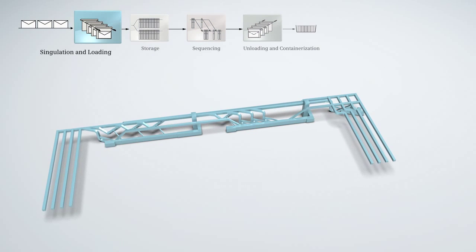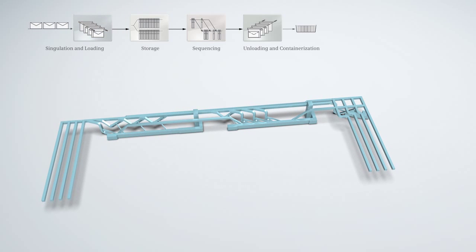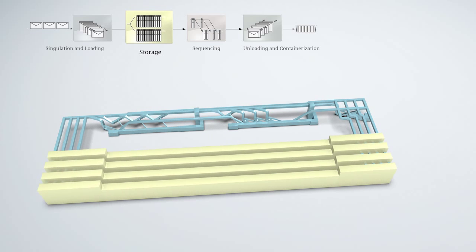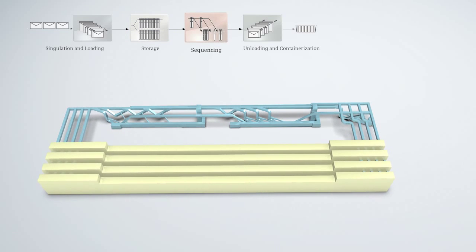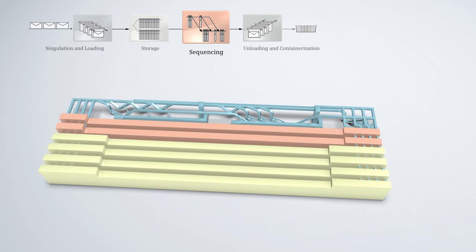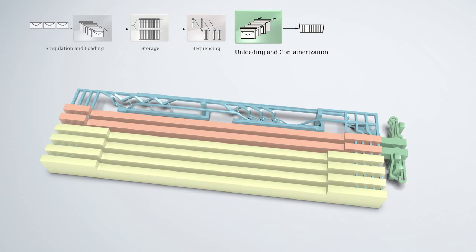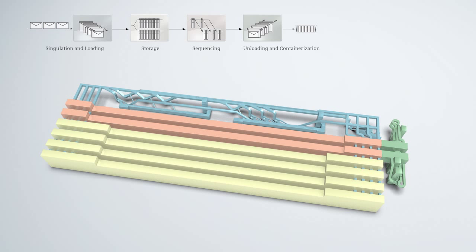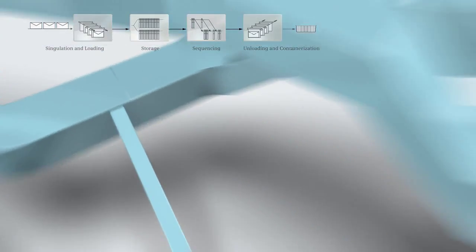Feeding and loading. This happens within the infeed and loading section. Transporting and storing. This is done within simple transport tracks and storage towers. Sequencing. This is realized within the cascade towers by diversions only. Unloading the escorts. This is done within the extraction station, followed by the containerization as the last step of the process chain. Let's take a detailed look at this concept, starting with the infeed and loading section.